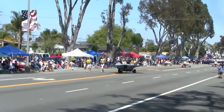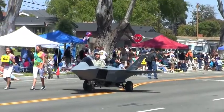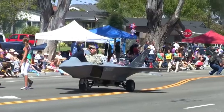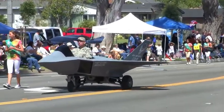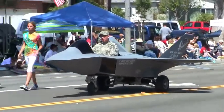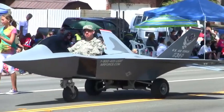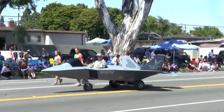Fighter mini jets. Ladies and gentlemen, meet the F-22 mini jet, the Air Force version of the F-22 Raptor fighting jet. Driven by Technical Sergeant Nicholas Giga, the F-22 mini jet is a valuable marketing asset designed to connect the Air Force with America's brightest young men and women and to showcase career and educational opportunities available with the United States Air Force. It is used throughout the year at Air Force and community events.